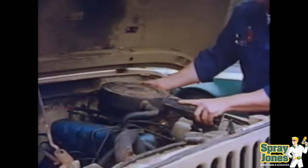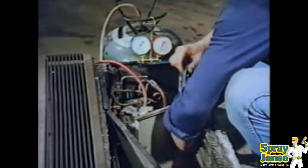As in all trades, the foam mechanic must have an adequate technical background to understand the principles involved in the operation of the equipment and to develop a working knowledge of the chemicals he will be processing. Beyond knowing the fundamentals, there is no substitute for experience.